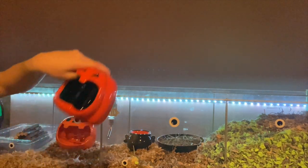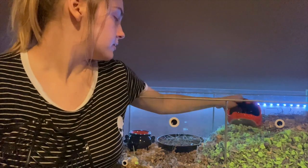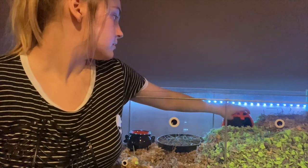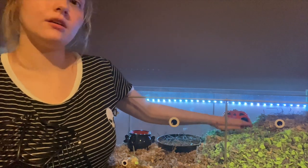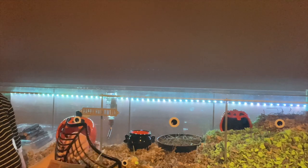I have another pumpkin hide. I got this at the Dollar General for $3. I could possibly put this one up over here. Yeah, I could put this over here. Right there. Okay. And then I have this, which I got from the Dollar General too, I think. Yes, I did. And I only got it for a dollar.